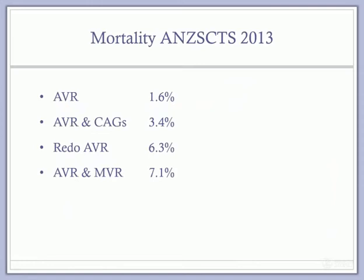The mortality of simple AVR is relatively low, it's 1.6%, but it rises significantly when it's associated with other procedures. An aortic valve replacement can be associated with almost any other cardiac operation that there is.